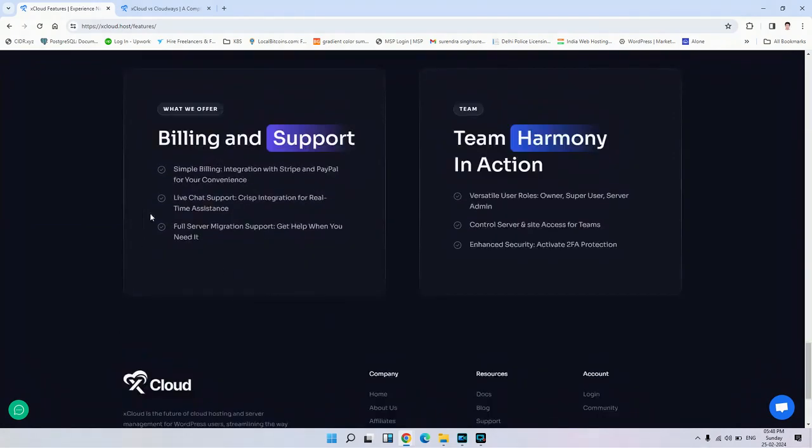And in billing and support, it has simple billing, live chat support, and full server migration support. And in team, we can set up versatile roles like owner, super user, server admin. So we can manage our team here as well.